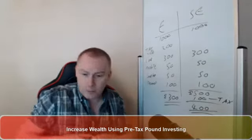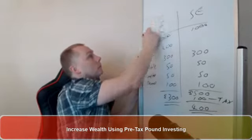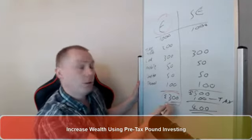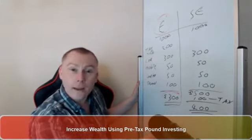Do you see the difference right there? Someone who's employed is only going to come out with £300 left to invest. Or actually, before we even get to invest, you've got to have groceries. You've got to eat. You've got to go out. You've got to do that kind of thing.